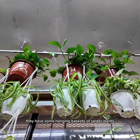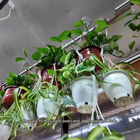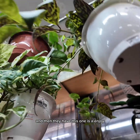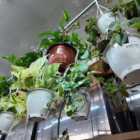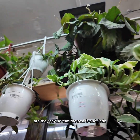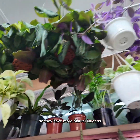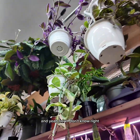They have some hanging baskets of spider plants. They are 15. They have pearls and jade. And that is 20. They have a marble queen. More marble queens. And then this one is the Njoy. And the Njoy is also 20. This is pearls and jade, and it's an Njoy. Are they saying that the pearls and jade and the Njoy is the same? I'm curious. Now I'm confused. So they have more marble queens. And yeah, now I don't know.